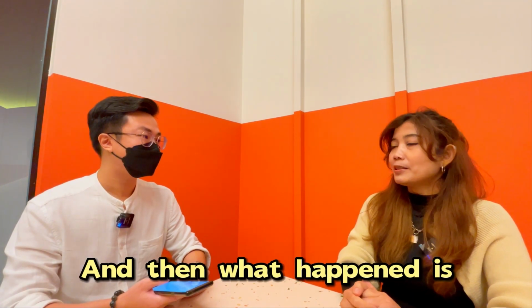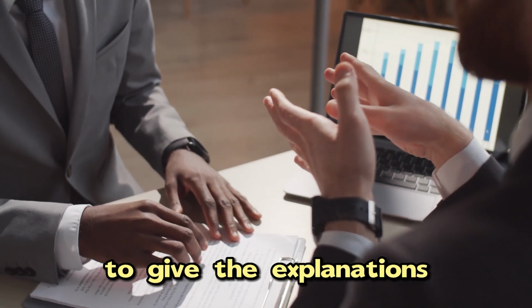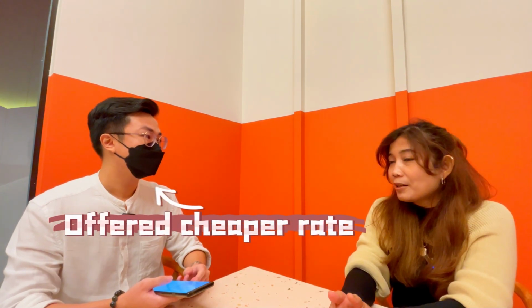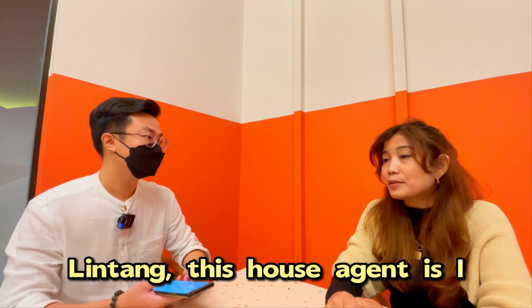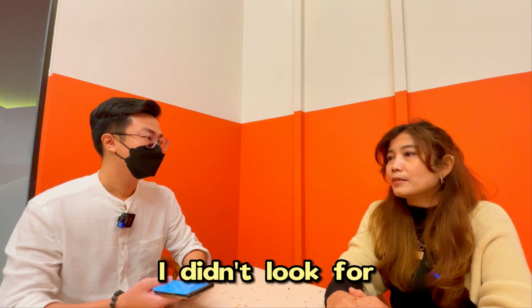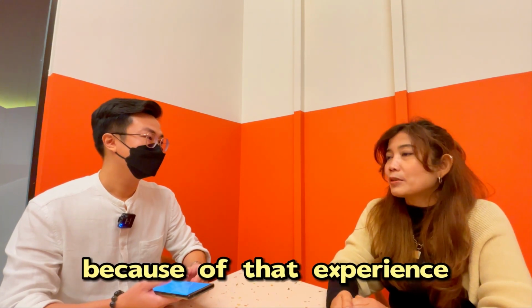And then what happened is he said that out of the 3 or 5 house agents, you were the most patient and very clear in giving explanations. Sometimes the house is actually the same, but the one that you offered me was cheaper for the same thing, from 2 different house agents. And my colleague said that Kendrick, this house agent, we can trust him. And during the time, although I didn't look for rental and properties in Malaysia, I would definitely go back to you again because of that experience.